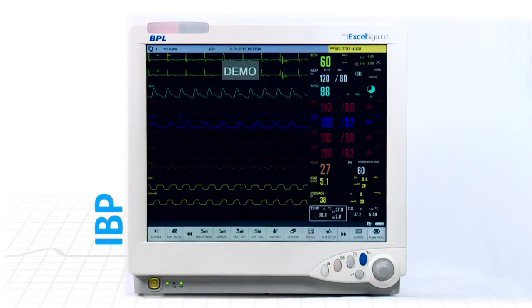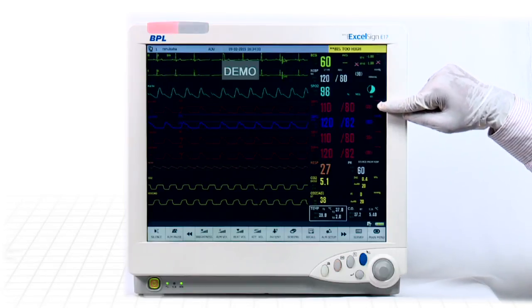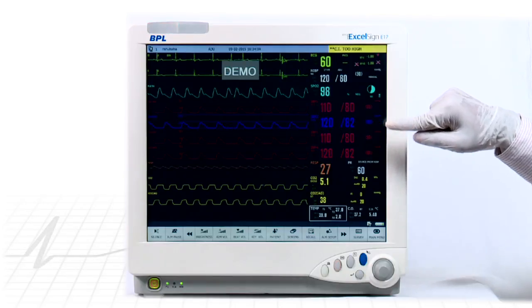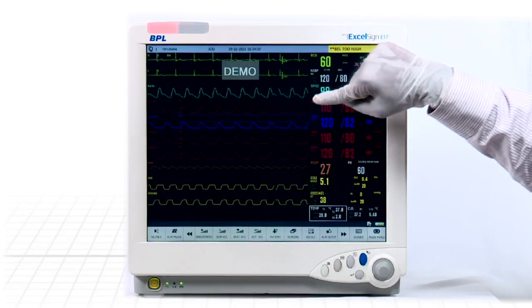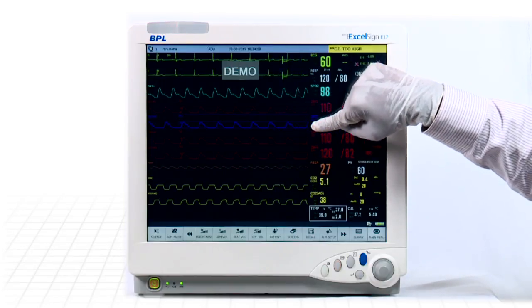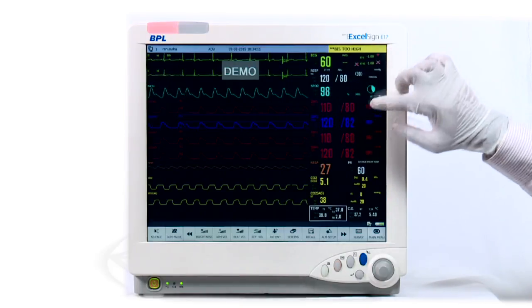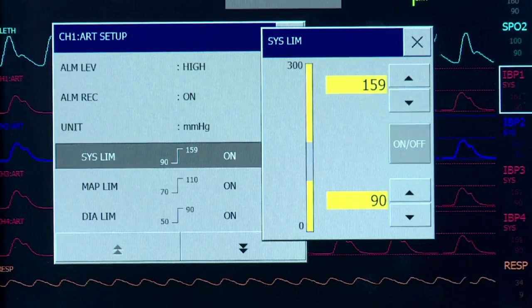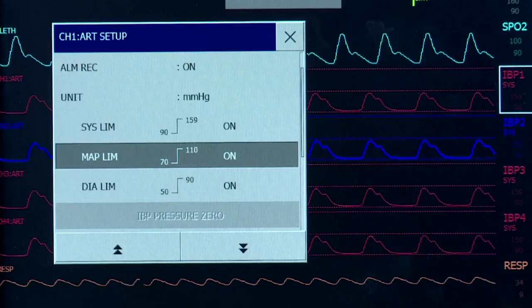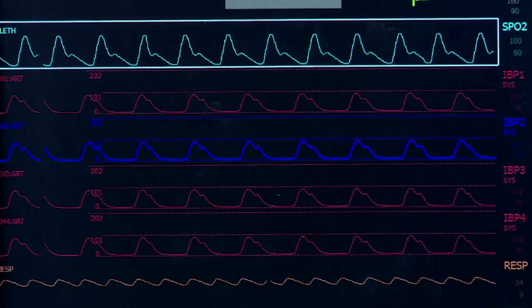Invasive blood pressure is available as a standard configuration on XL Sign monitors. With added IBP modules, a maximum of 4 IBP channels can be monitored, providing comprehensive analysis of patient beat-to-beat blood pressure variations in both the graphical and numerical form. With extensive channels of measurement, XL Sign monitors offer scope of measurement in critical care situations where around-the-clock monitoring of such parameters is required.